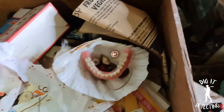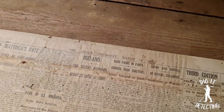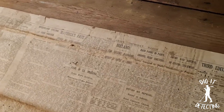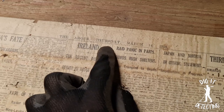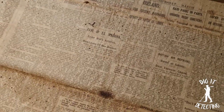Hey, what have we got here? Set of old dentures. Chomp, chomp, chomp. So check this out. I've just lifted up the carpet a little bit. There's actually two types of different lino there. So it's been just linoed and linoed straight over again. But we got the Argus, Thursday, March 14th, 1918. Very, very cool.